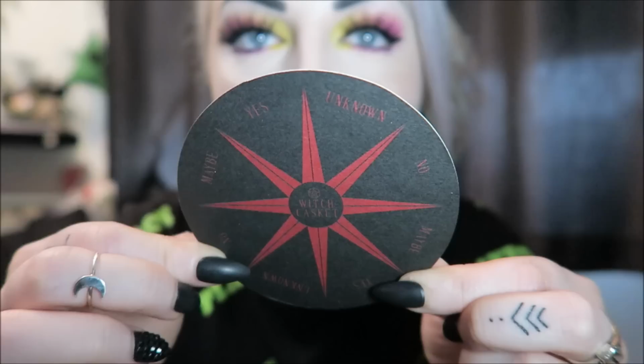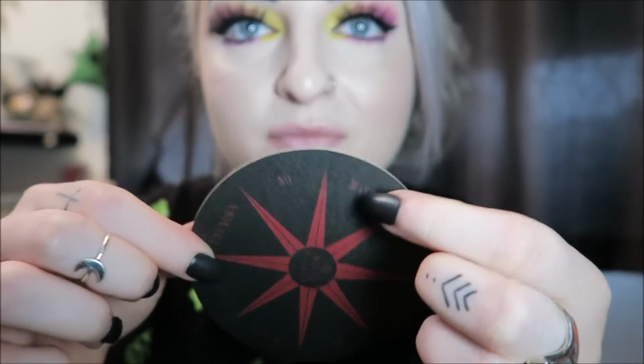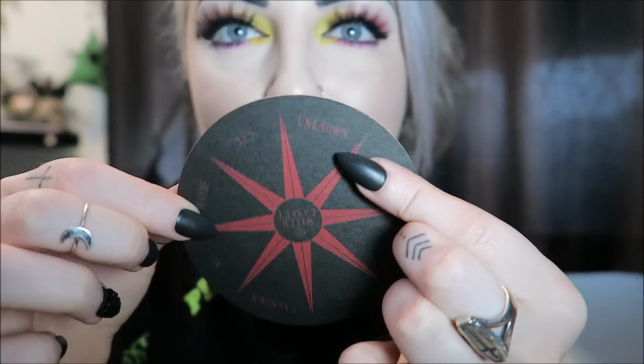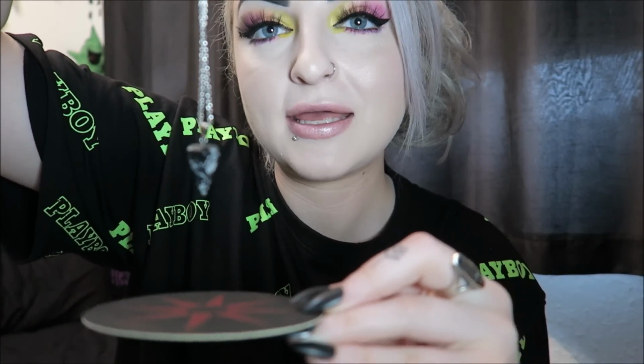While some people try to communicate with the spirit realm using a pendulum, this is something we strongly advise against, which again is fair enough. So on this little board there are answers. It says yes, maybe, no, unknown, yes, maybe, no, unknown, all the way around. So basically what it's saying is you hold it like this, over this, ask questions and see which one it swings towards, which again is very cute.